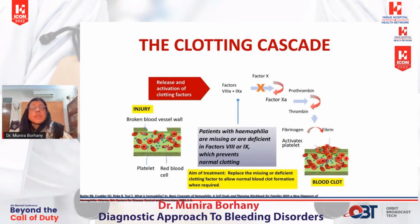You can see that first the tissue factor is activated, which activates factor 7, and this factor 7 activates other coagulation factors. This works like a chain of events. These coagulation factors are activated. First the extrinsic pathway is activated, followed by the intrinsic pathway, and then the common pathway, and finally there is clot formation in the blood vessels to stop the bleeding.